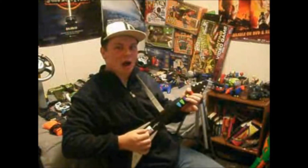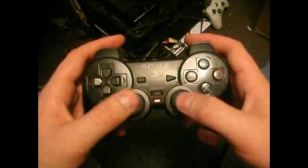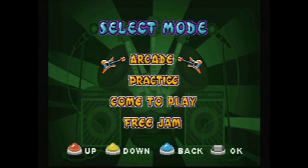What's with that? Do the console versions own a copyright on how to navigate a freaking menu? It's like playing a game where the buttons move your character and the analog sticks attack and jump. It just defies all gaming logic. The arcade mode just chooses the same songs over and over again like the other arcade mode.